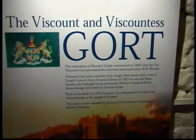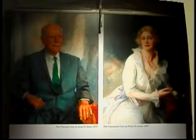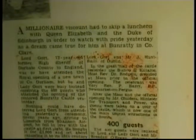Tell me about Gort. That was the Count and the Countess. Is that a little county? No, probably their names. There was a millionaire here, and they were the ones that put up the money and redid Bunratty Castle, bringing it back to what we see today.